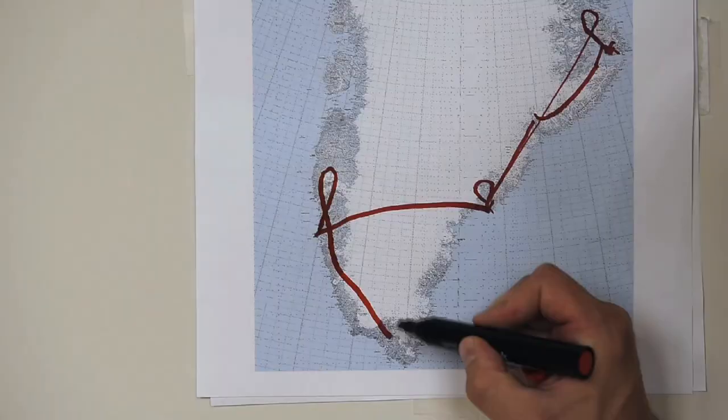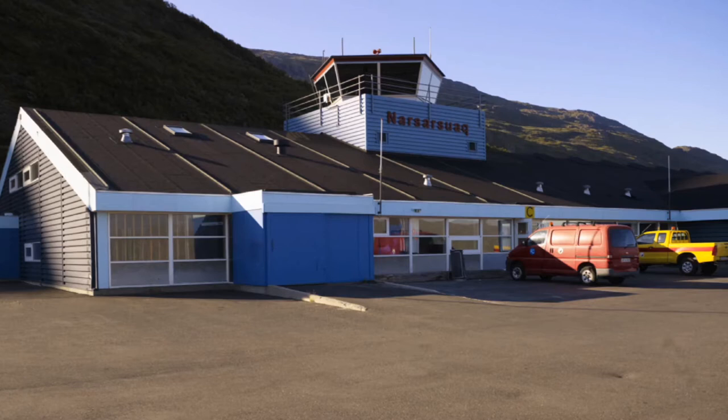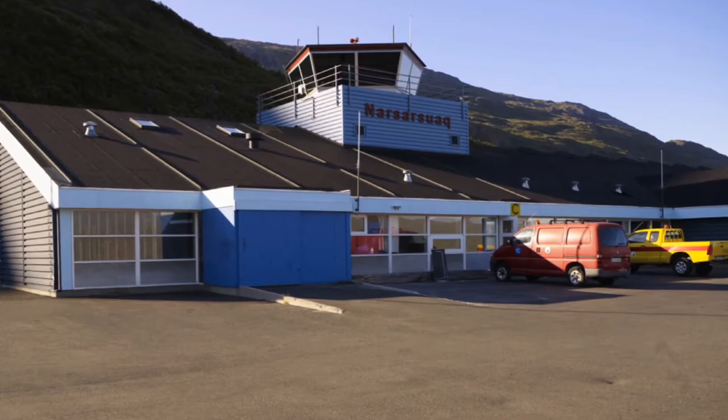After Manitsoq, we went further down south of the west coast and flew to Narsarsuaq, the big airbase that was built in the southern coast of West Greenland. We stayed there for another day. And when we woke up on the fourth day, our last day of flying, we were just happy to see that the sun was shining once again. We flew then along the southeastern coast all the way up to Narsarsuaq again.